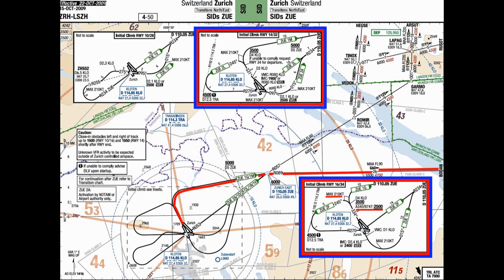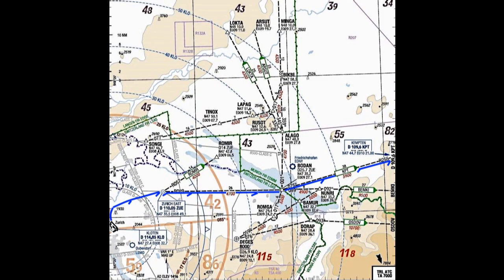At distance 4, a climbing right turn to intercept Zurich VOR on 110.05. Initial climb will be to 5000, passing Zurich at 6000. Crossing Zurich, intercept and track the 089 radial to Bodan. Once on course and clear by ATC, we'll join the company route to Innsbruck.